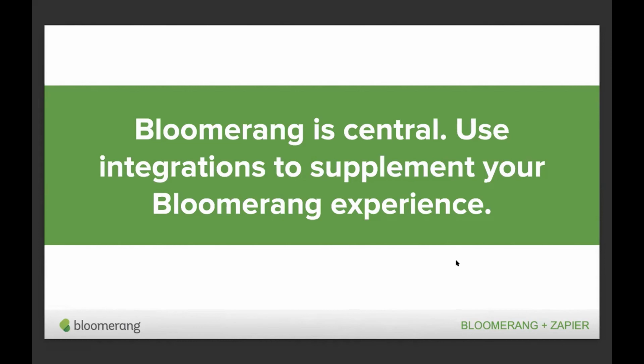Our goal is that these automations will help you spend less time performing data entry so you have more time to focus on your mission and cultivating donors.